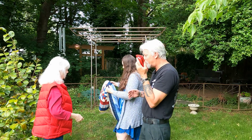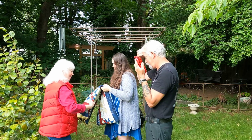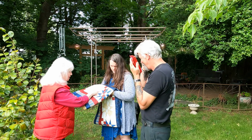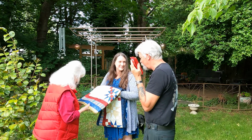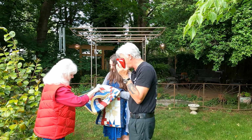Man, I'll tell you, I've seen quilts, but I have never seen anything like this. That's not a quilt. I don't know what you call this. That's crazy. That is insanity. It's a work of art. It's a work of art. Yes, that is a good way to put it.